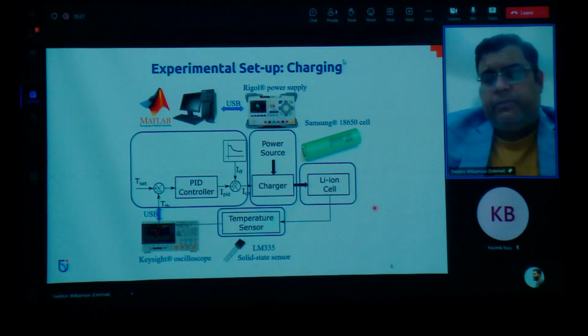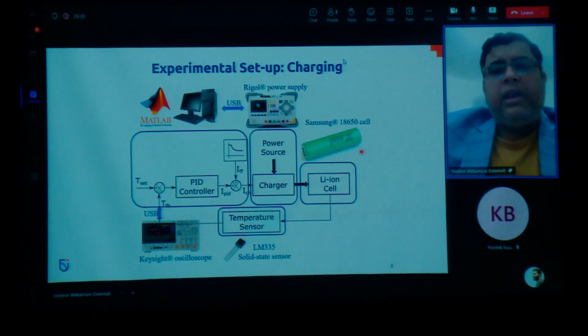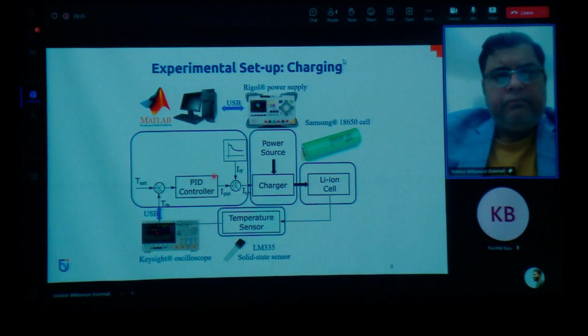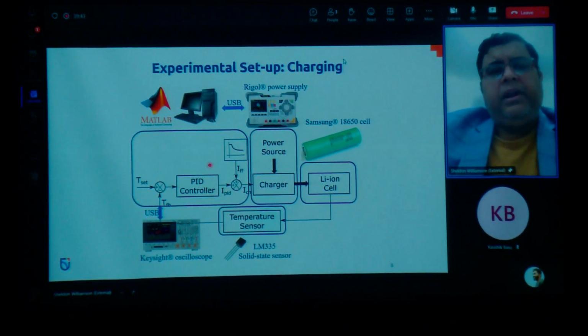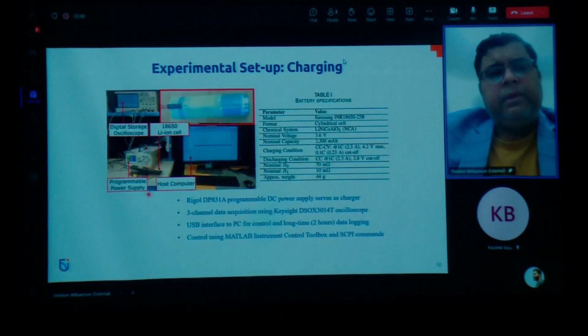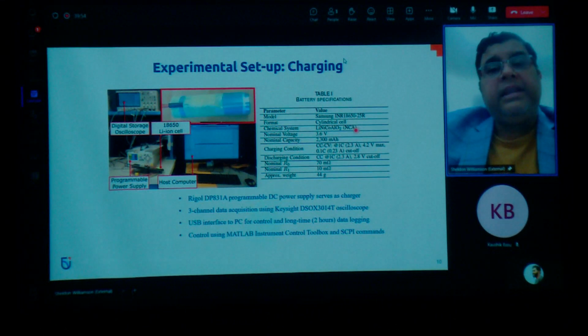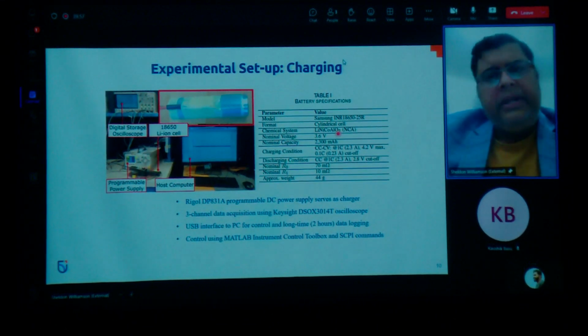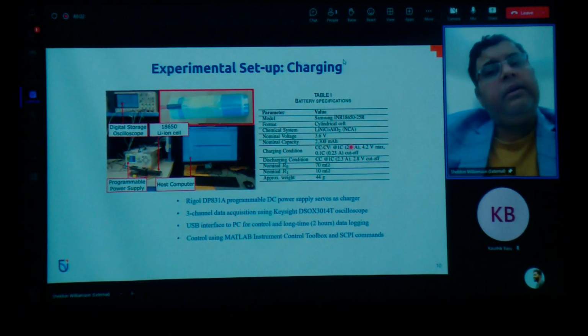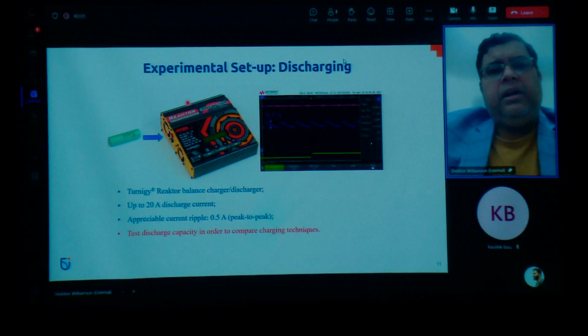Then we go to the experimental test bench, as we typically would. This was a Samsung 18650 cell, just so you know. We have the temperature sensors, the power supply, as I told you, as a charger, and the PID controller sitting in the middle of it. Of course, we use hardware in loop. Here you can see the experimental setup in real time on the desk. So yeah, Samsung cell, which is an NCA cell, nickel cobalt aluminum oxide chemistry, 3.6 volts open circuit voltage, 2.3 amp hour capacity. So we did discharge tests first.